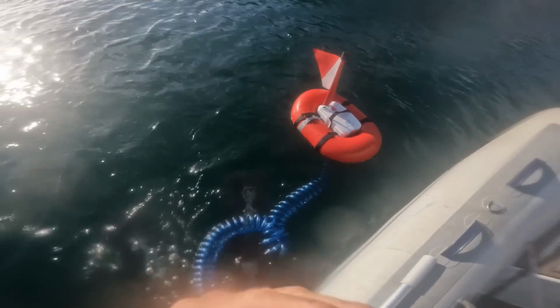Happy days. Alright, that feels like a celebration is in the mix for me, and there's only one thing for it. Let's get in the water. Next up, 3 of us got into the water in search of those elusive scallops.